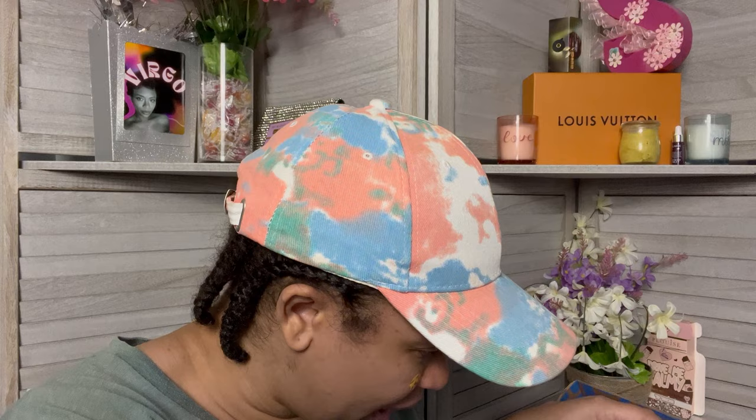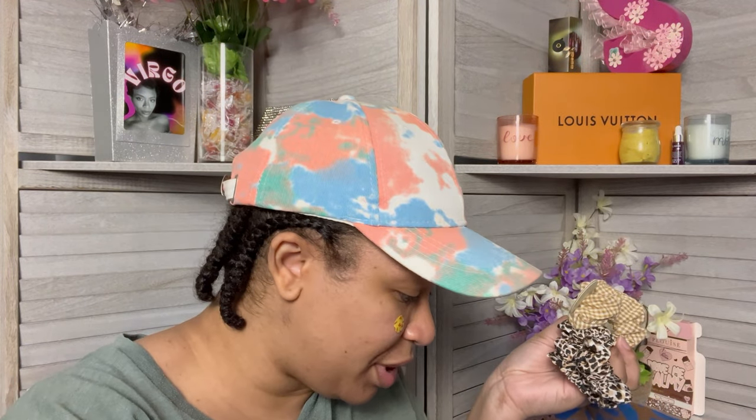The next thing, okay, I'm gonna be honest, I hate these little crinkle papers. These little crinkle papers are annoying. Those are like the worst thing you can possibly use for packing. I'm just saying, they're cute to look at, but I don't like them.